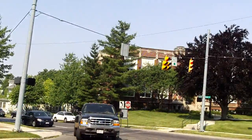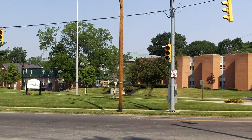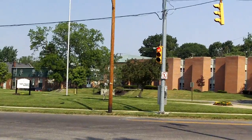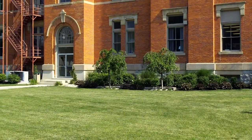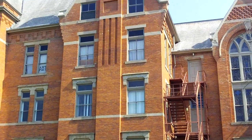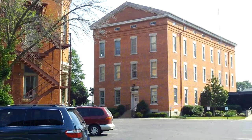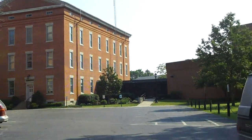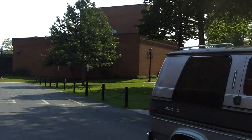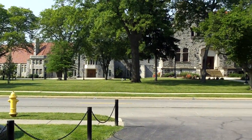And now I'm showing you what Heidelberg University is really known for, its music department. This is the other side of the administration building. And this is the theater and speech department with our really modern auditorium and theater setup. And this is the student union.